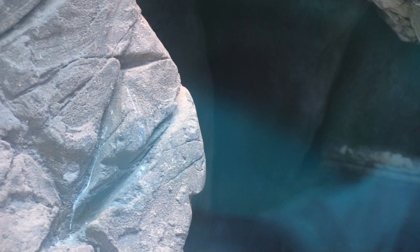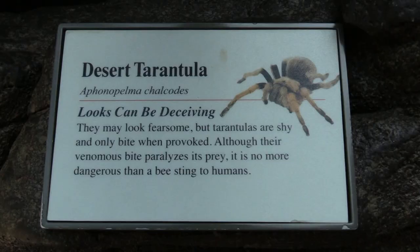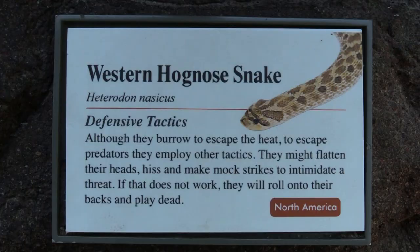the porcupine. So he's still basically in the same spot as he was before. The glass is very scratched up and smudged. That's pretty much what my camera's trying to pick up, rather than the animal behind it. All right, got a desert tarantula. Tarantula is right here. Got a western hognose snake. And our snakey is right here at the top.